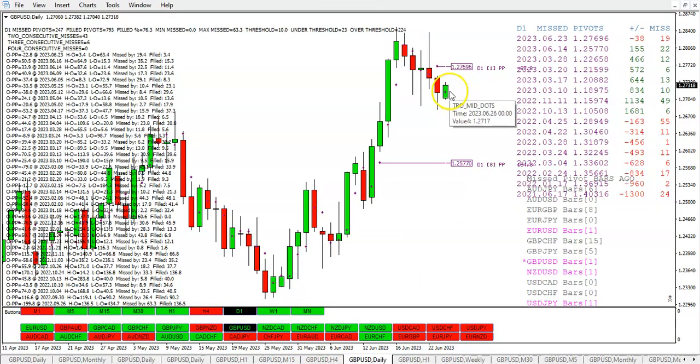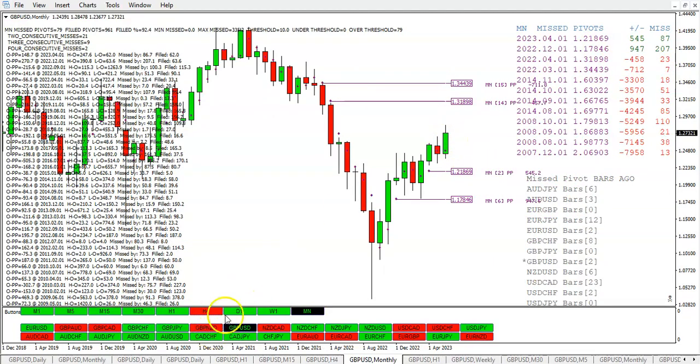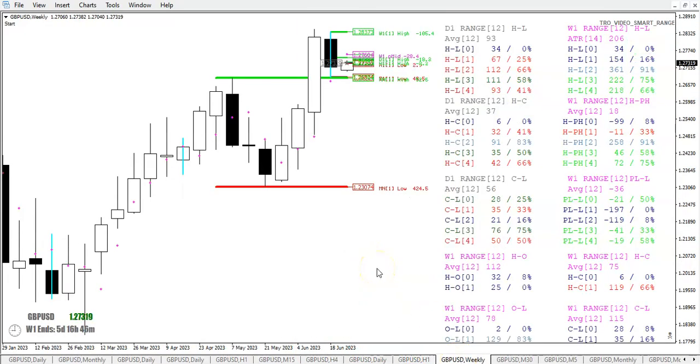We've taken out the daily pivot. We've gotten close to the weekly, only missed it by 8 pips. And as far as the monthly, we took that out a long time ago. In and out of the previous day's lower wick zone. And last week, once again, we only had 154 pips in range. There's an inside bar on the weekly.